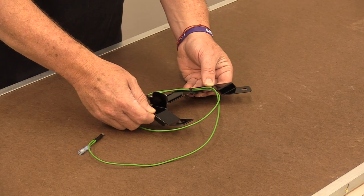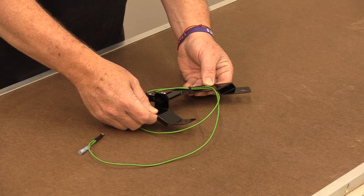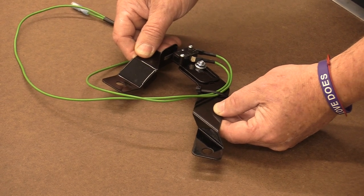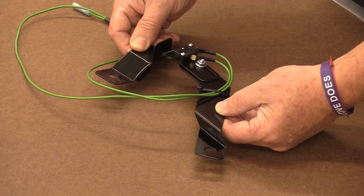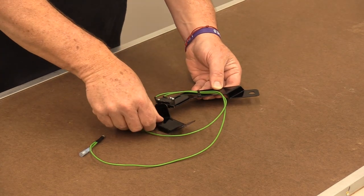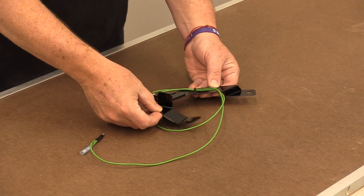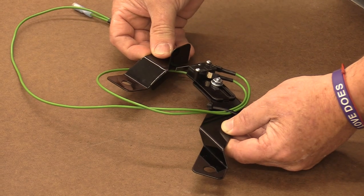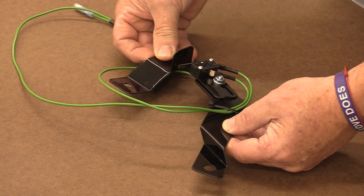And what this does is basically it is a closed switch. So when that switch is pressed, the lights are off. When that switch is open like that, the lights are on. So your brake pedal is on this side and you're pressing this way. So the brake pedal is up, and then you hit the brakes and you push the brake pedal down and it opens it up and the switch operates.